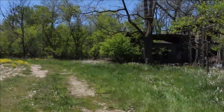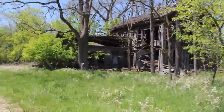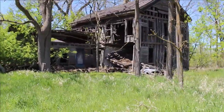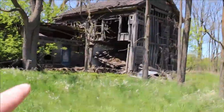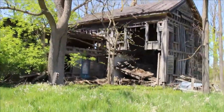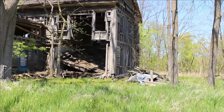Okay, guys, I don't do abandoned things very much, but look at this old house I came across. I had to show this. Holy cow. That didn't scream a ghost house. Woo, look at it. The floor is falling down right there. I ain't going any closer. It's about as close as I'm gonna get. Look at that. Wonder how old that house is.